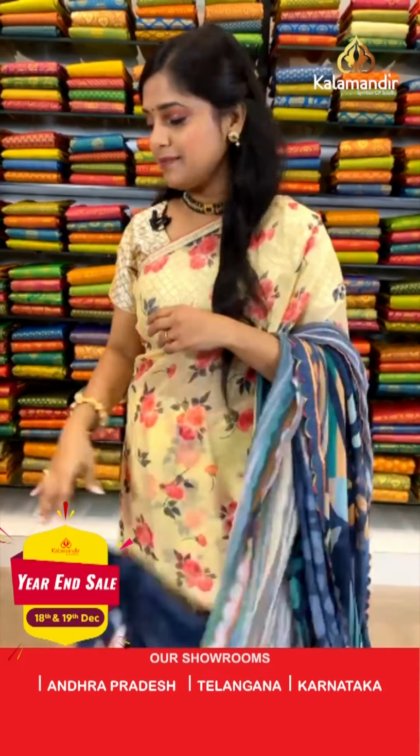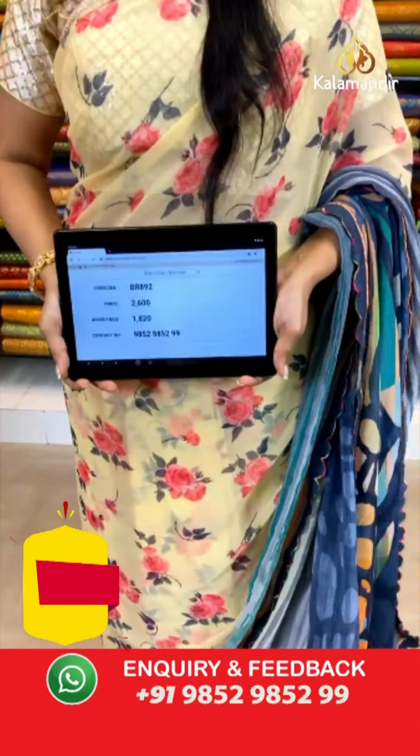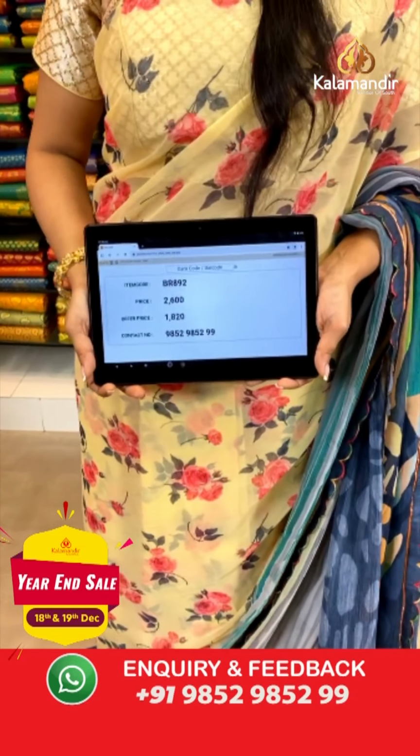Let's check out the pricing details. Saree code is BR892. Actual price 2600. Offer price 1820.